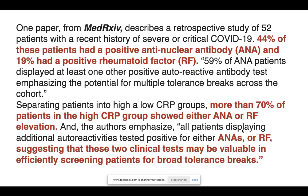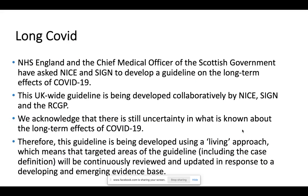The other thing to remember is that those that have had very severe COVID or been in hospital, they have a greater risk of developing antibodies to certain other tissues, particularly rheumatoid factor. And what they also showed is that more than 70% of patients who had a high inflammatory response, so they had C-reactive protein that was high, were much more likely to develop antibodies, particularly to joint tissue, rheumatoid factor, and so on. So again, another reason for really keeping the inflammatory response in check.